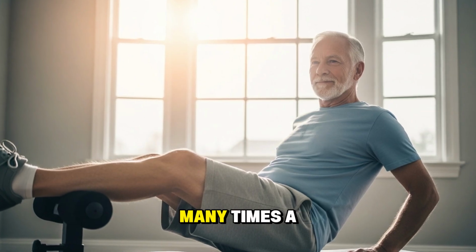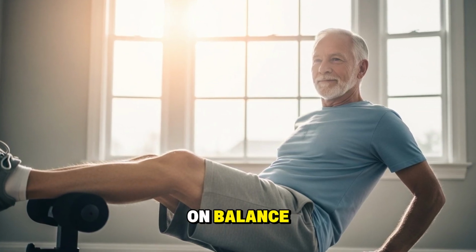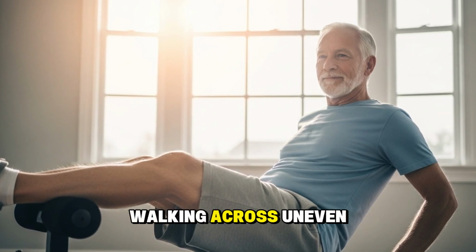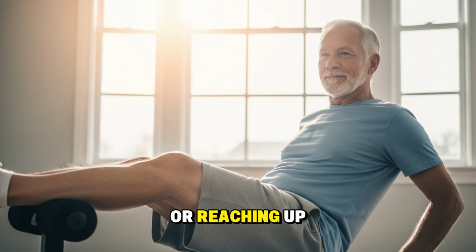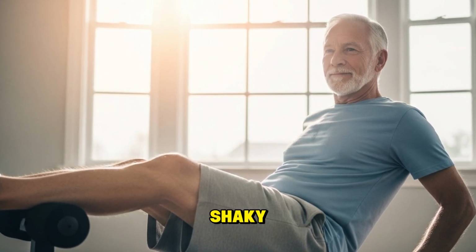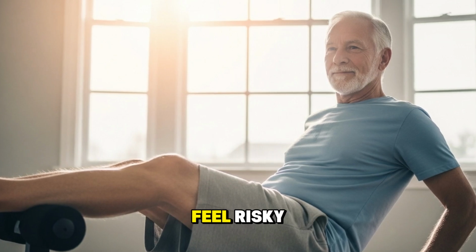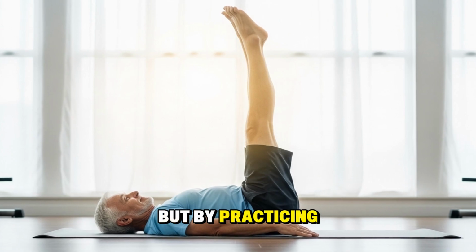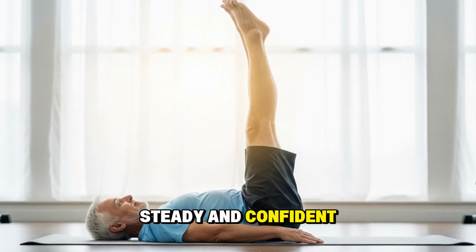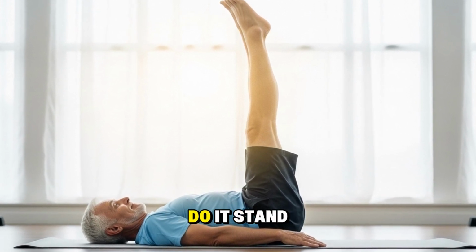Think about how many times a day you rely on balance without realizing it. Stepping into the shower, walking across uneven ground, or reaching up to grab something from a shelf. When balance becomes shaky, everyday tasks can feel risky. But by practicing heel raises, you train your body to stay steady and confident. Here's how you do it.